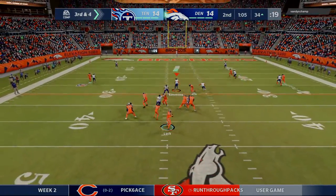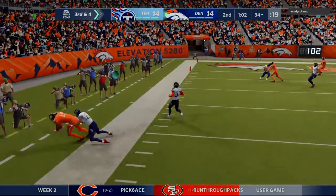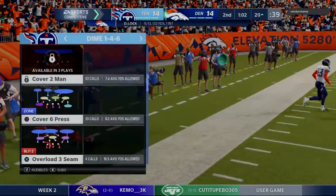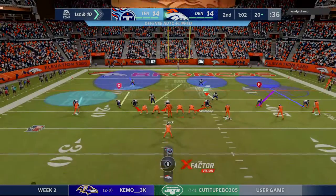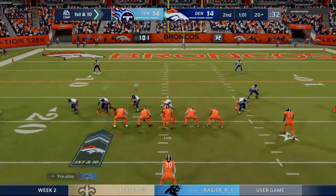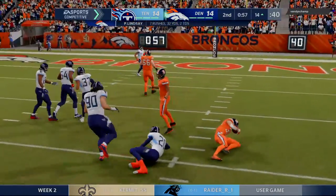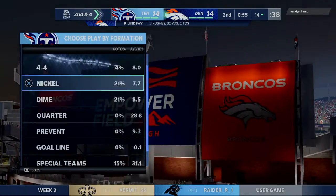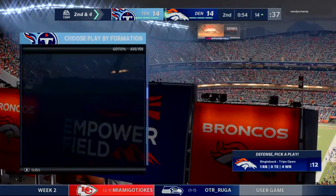They look to throw. It's Locke. Got a man. It's Judy complete. And down to the 20 he'll go before heading out of bounds. We're on first down Broncos as Locke finds Judy. 1st and 10 at the 20-yard line. They'll run. It's Lindsay. And he'll get him inside the 15 down to the 14-yard line. It's a 6-yard gain on the ground, and that'll make it 2nd and 4.